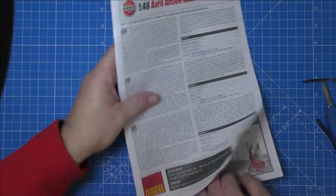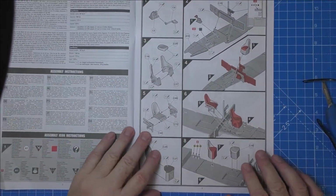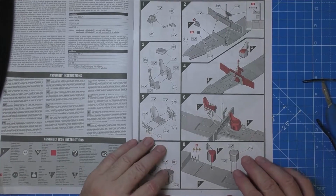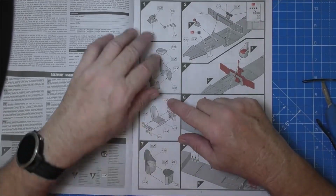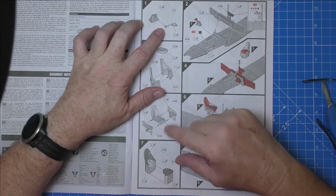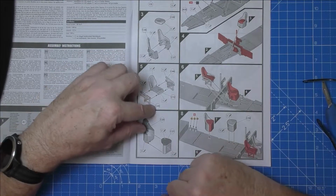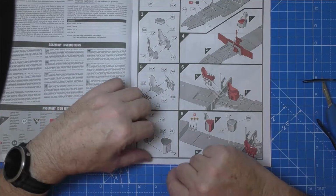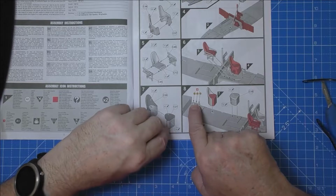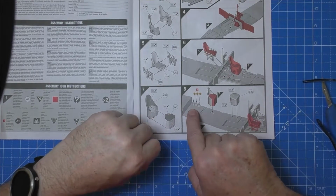Okay, instructions. I'm always not sure why people show the instructions, because they're all basically the same, aren't they? I'm not sure what that part is. But obviously you've got seats, pilot's and co-pilot's seat. Not sure what these were, whether they were drop-in flares or something, I don't know.